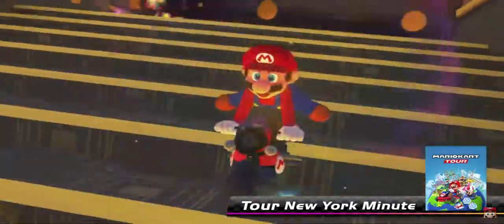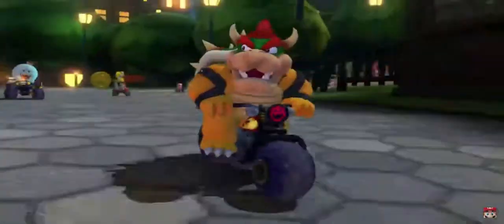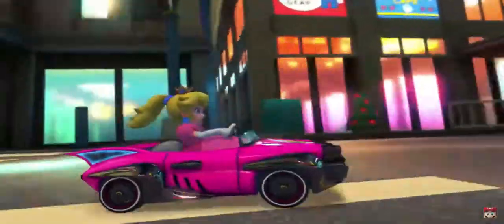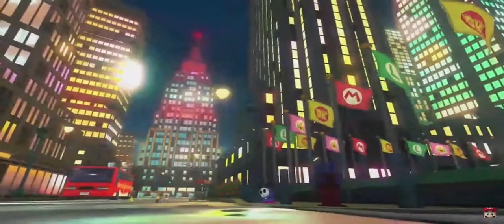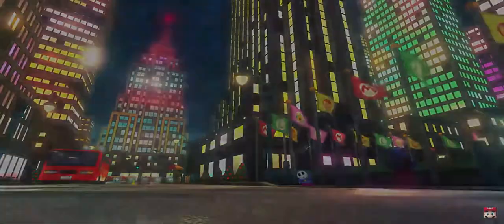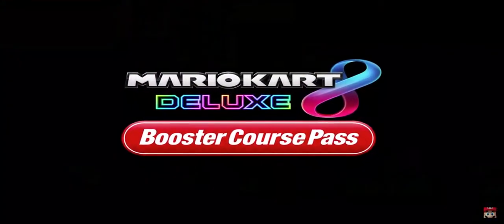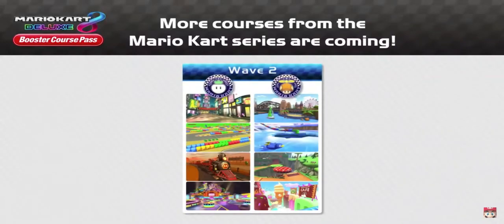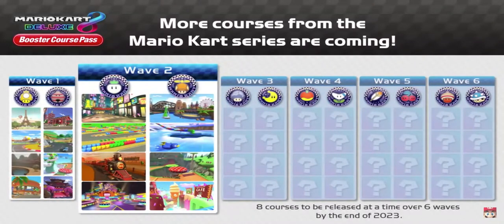That does not seem like an intentional shortcut, but the AI takes it, or not the AI, the staff ghost takes it. It's an intentional shortcut. Oh my gosh, that's insane! I love the shortcuts in this game. I love the shortcuts in the Booster Course Pass. They are insane. Anyways, moving on, Mushroom Gorge.